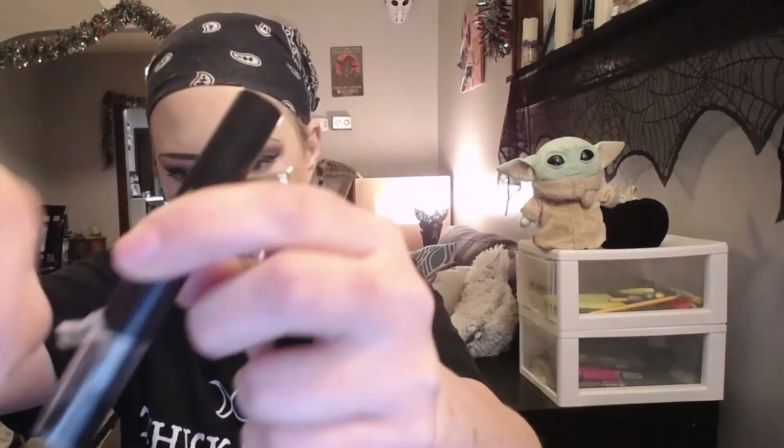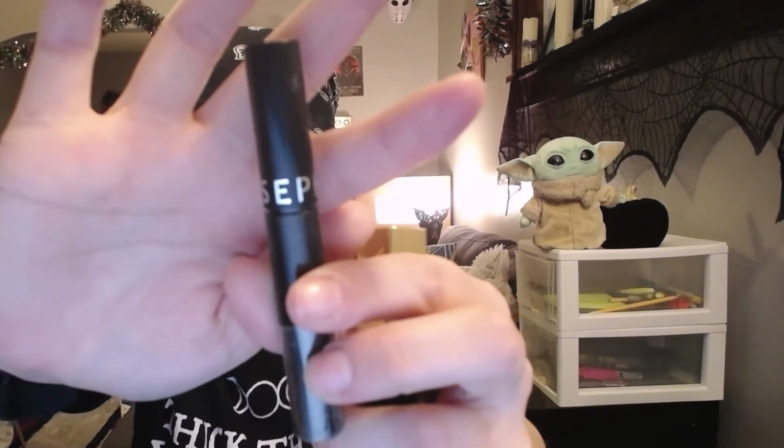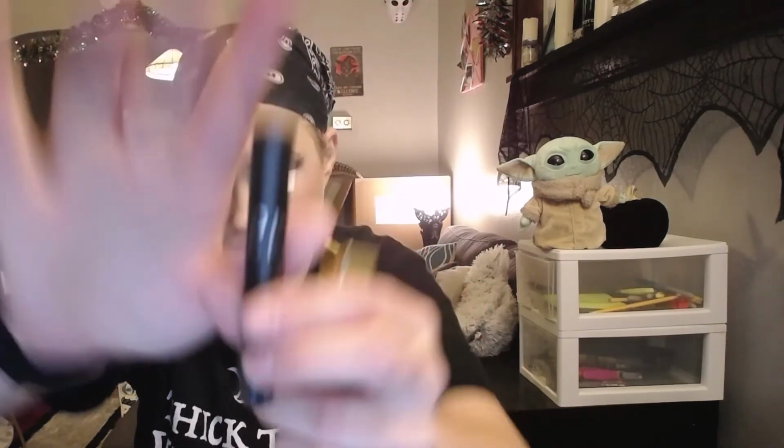So with this one though, it is so drying, you have to use something else with it, otherwise your lips are going to look super crusty. The Sephora one doesn't do that. I can't get this stupid thing off the bottom, so I'm leaving it because I can't be bothered. But the only thing with the Sephora one is when you go to screw the lid on, it kind of gets stuck. I'm not sure if you guys can see that. See how it gets stuck? And then you have to re-screw it on. So if you don't want it to dry out, just be careful.